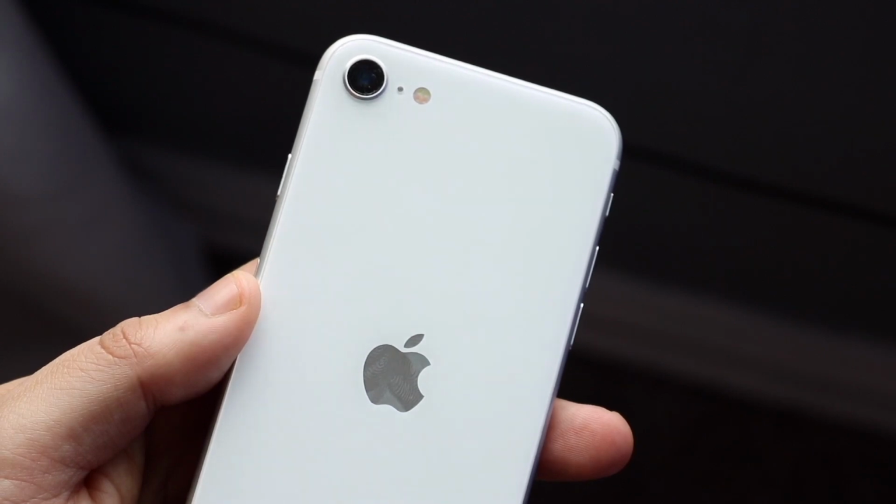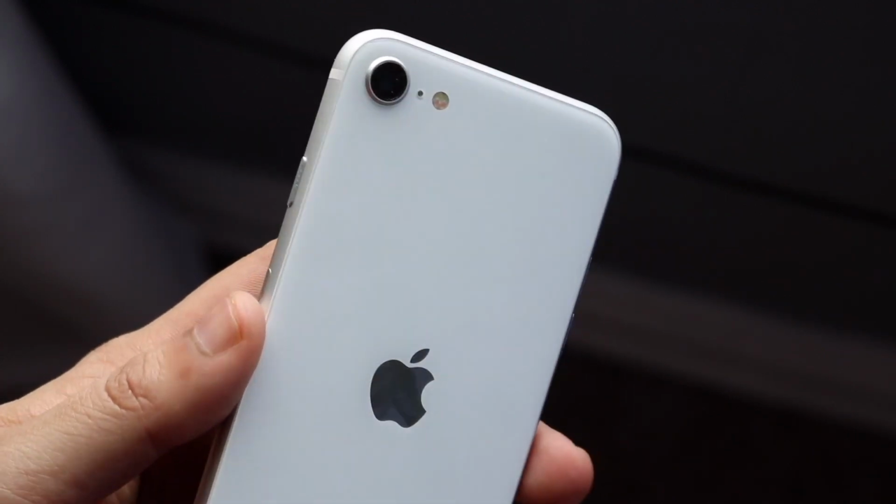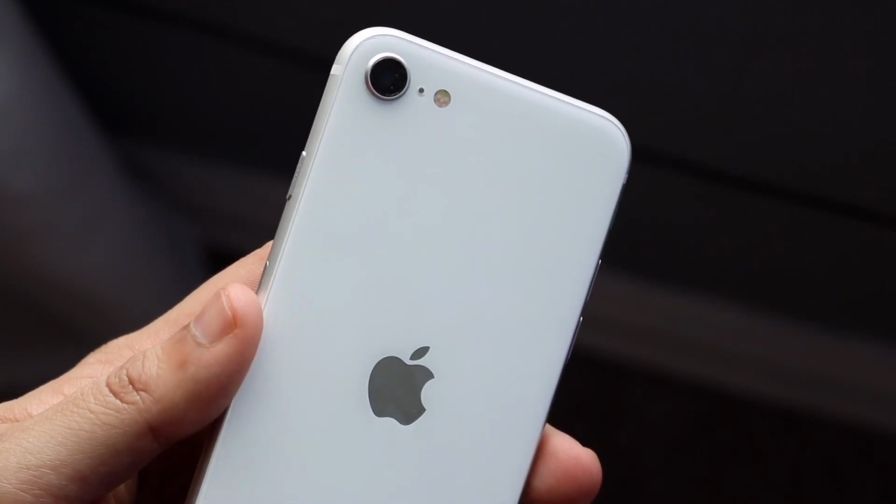I think it'd probably go for the Galaxy S20 FE, to be honest, but that's not even that big of a budget phone. That's more of like a mid-tier phone in my opinion. This thing isn't even a budget phone compared to the Pixel 4a.